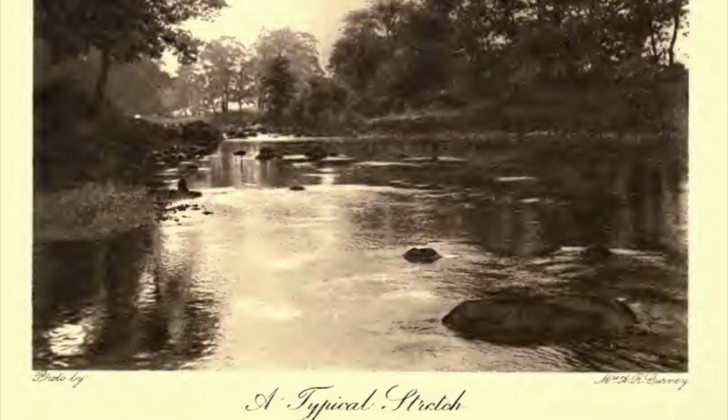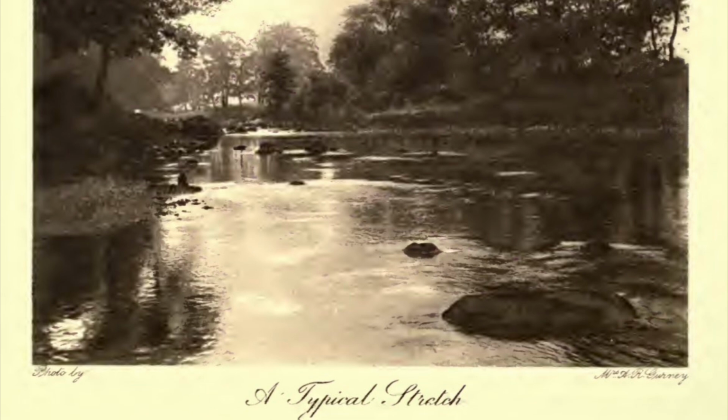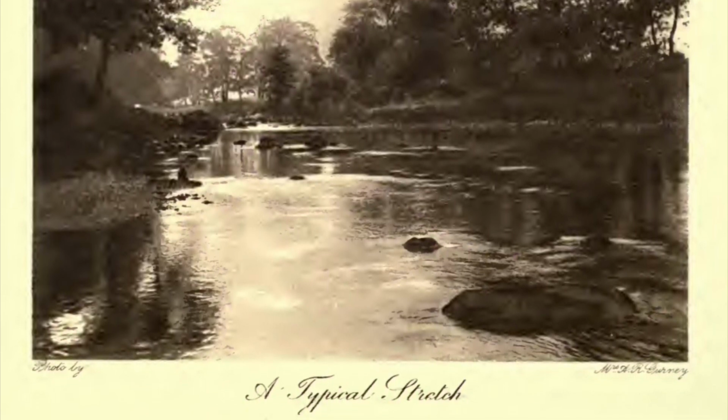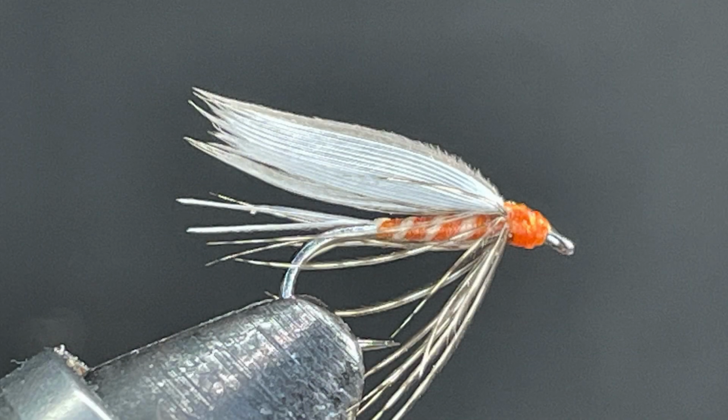The only reason for the term downstream being used in connection with this class of fishing is that the angler himself works down the river. The next question for consideration is, when is downstream fishing advisable?